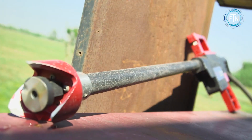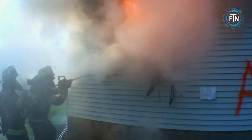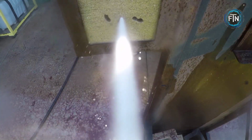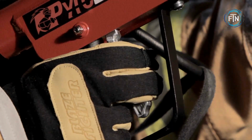The pump generates water pressure of between 1,000 and 1,400 psi, which is directed through the hose and out of the nozzle. The high-velocity water stream is able to cut through solid materials, then deliver microdroplets of water that can cool and extinguish fires, and create a safe path for firefighters to access the fire. The Pyrolance is also able to operate in confined spaces and is relatively lightweight, making it a versatile tool for firefighters.